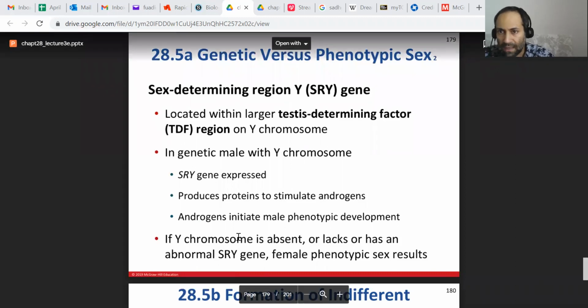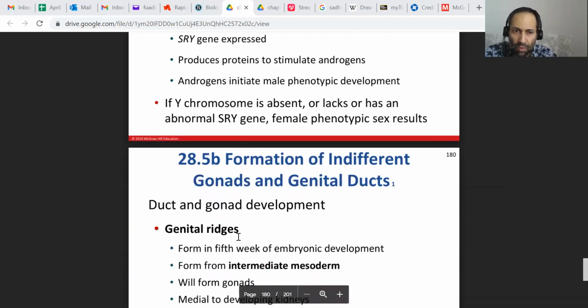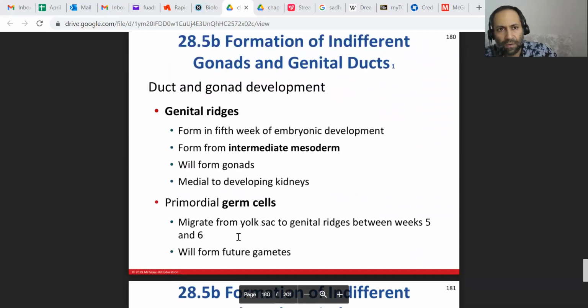If the Y chromosome is absent, in other words, you have inherited an X chromosome from dad as well, in other words, you don't have the SRY gene, then you continue on as a female, as a genetic female is what we are seeing here. All right, so the next few slides talk about the primordial structures which turn either male or female during the early weeks of development in an individual, okay?